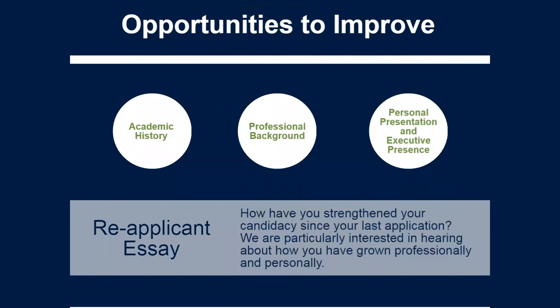So let's talk about opportunities for improvement and insight into actionable steps to take for your application. First, let's talk about your academic history. When we evaluate this quantitative element, we're not just reviewing your cumulative GPA. What we're looking for is whether an applicant's academics are consistent and if they can perform in a consistent way to achieve success in our program.